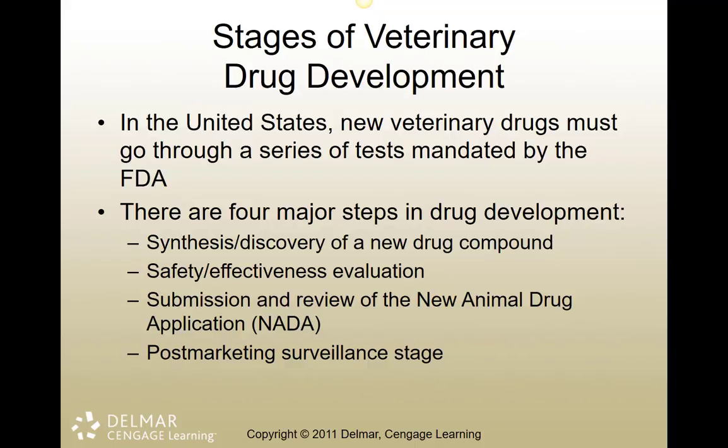In the United States, all new drugs have to go through a mandatory series of tests through the FDA. The FDA says you have to complete all these different stages, all these different tests, and prove the safety of your drug and the efficacy of your drug. If you do all this, then you can actually sell your drug on the market. So we're looking at developing new drugs.